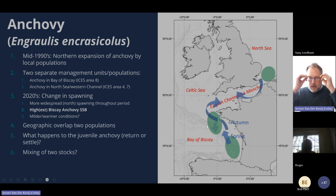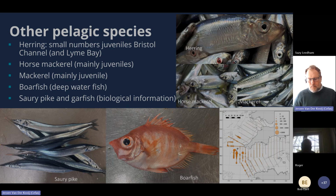Now, this is interesting, but of course it becomes a bit of a nightmare from a stock perspective, because where they had previously been separated quite clearly, that is now no longer the case. But it's also interesting from an ecological perspective how different mechanisms operate here. Okay, I promise I'm getting towards the latter stage of the presentation.